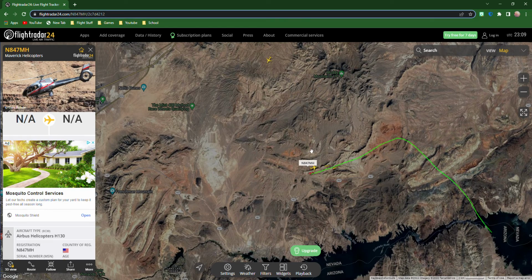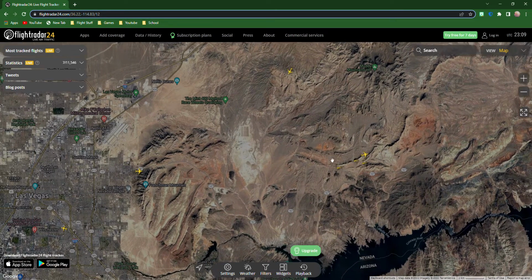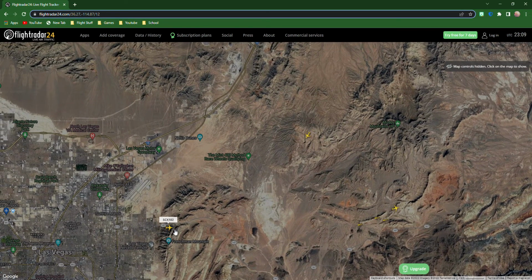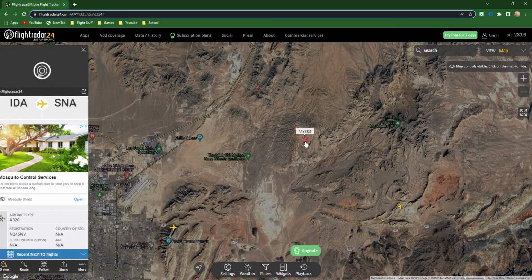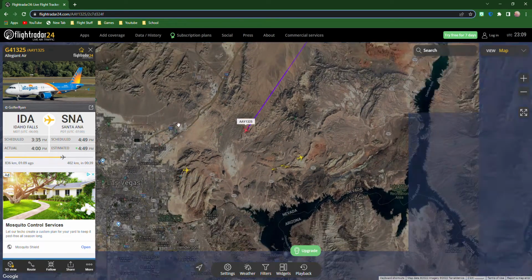If you guys are in Las Vegas over here in the mountains, you are obviously going to be seeing these Maverick helicopters. I don't know what these things are doing, but they are seeing the Southwest Airlines 4130 flying from Los Angeles to Denver. Oh, we have a Legionnaire going to Santa Ana.